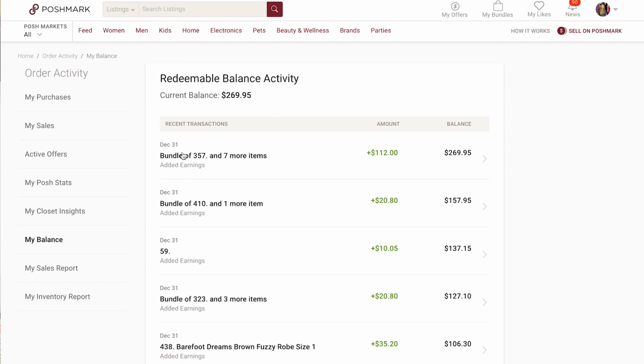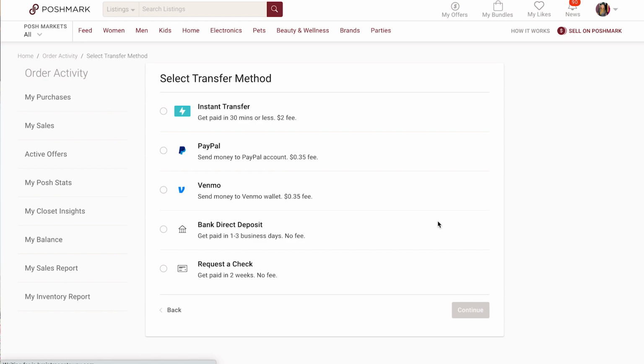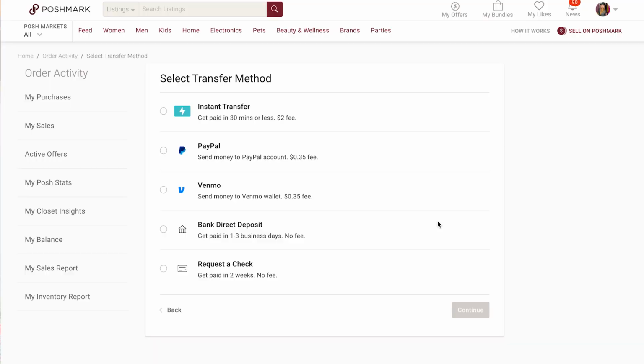There we go. Okay, so in this section, it's going to show bank direct deposit. You can do Venmo at a 39-cent fee charge. You can have it sent to PayPal, which is a 35-cent charge. You also have an instant transfer. This was something that was new to Poshmark, just came out in 2022 at PoshFest. They announced this. You can get instant transfer. So if you have a bank account on file, within 30 minutes, you'll get paid. All you have to do is pay a $2 fee.